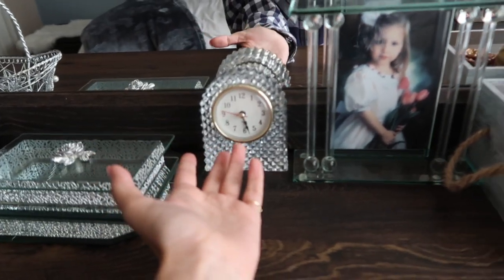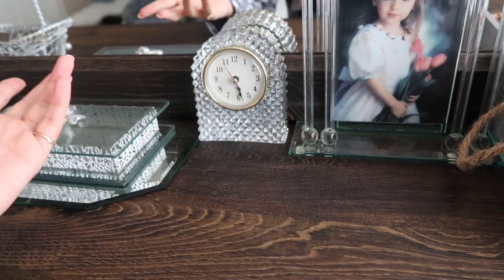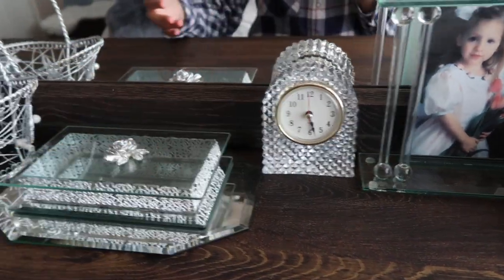I have a crystal clock here because I realized I didn't have a clock anywhere in my room, or an alarm clock, and sometimes my phone is dead or downstairs and I don't know what time it is from my room, so this is pretty convenient to have.